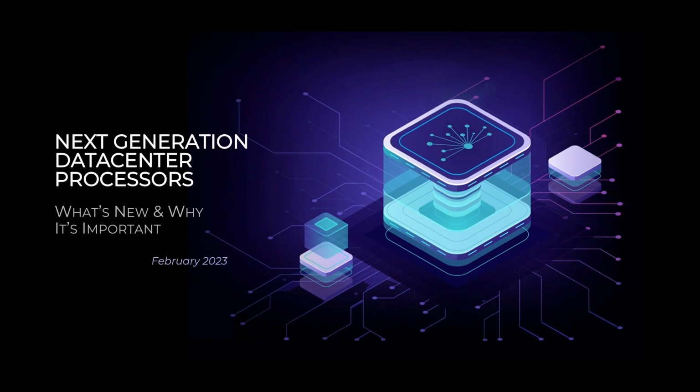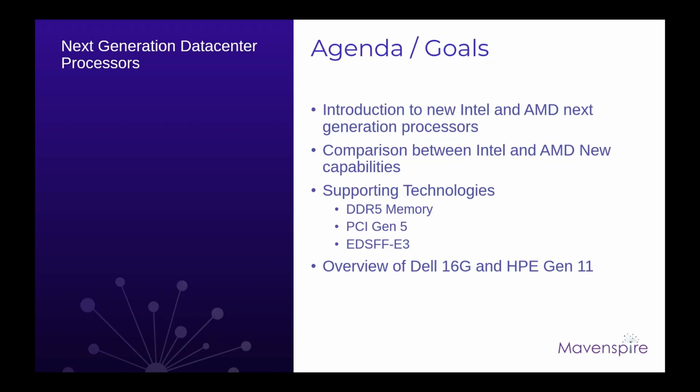Today, I'm going to be covering next generation data center processors from both Intel and AMD. As we get into this, just a quick review of the agenda. I'm going to do a quick introduction to both Intel and AMD. We're going to go through some side-by-side comparisons and talk through some of the claims being made by both Intel and AMD. And then we'll transition into some of the supporting technologies around DDR5, PCIe Gen 5, and new drive form factors that are also underlying supporting technologies to the Intel and AMD new generation processors.